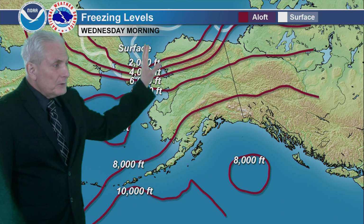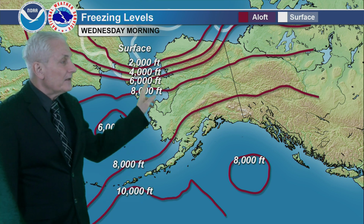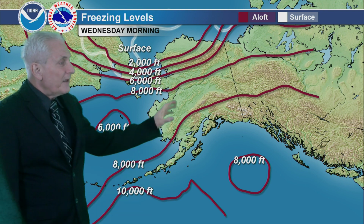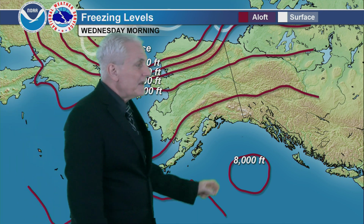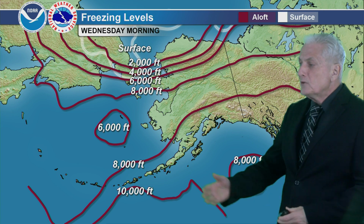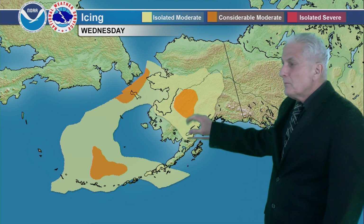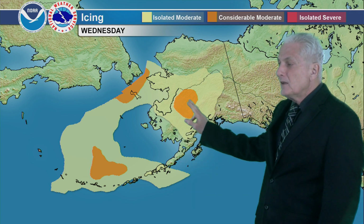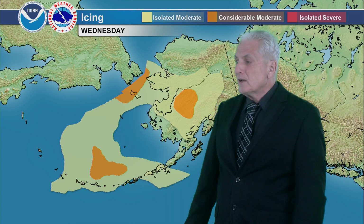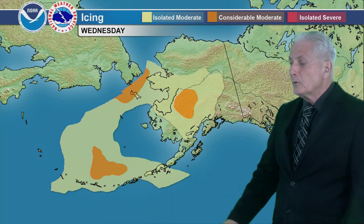Freezing levels: cold upper low there over the Arctic Ocean, so we've got 2,000 feet coming down into the Chukchi Sea, cutting across just north of Kivalina and overspreading the Arctic coast, but up to 8,000 feet over the central and southern part of the state, as well as the Panhandle. Out west, about 8,000 to 10,000 feet for the eastern Aleutians, Alaska Peninsula area up toward Kodiak. And for icing, could see some considerable moderate rime icing moving into the west central interior, and also another batch back out toward the Bering Strait and St. Lawrence Island, and another one lifting northward across the central Aleutians in the afternoon with that band across the Alaska Peninsula.